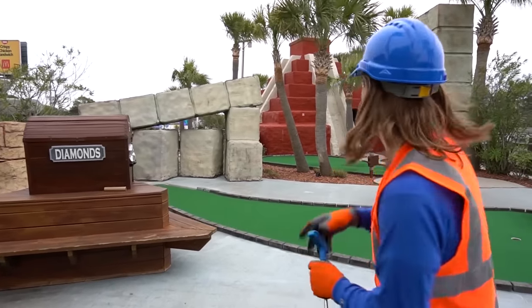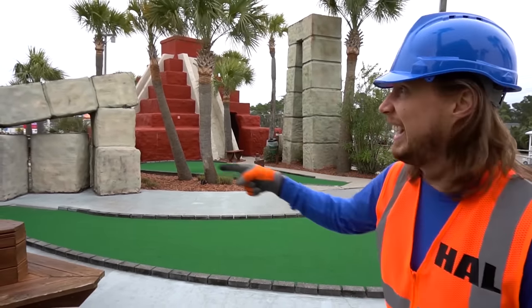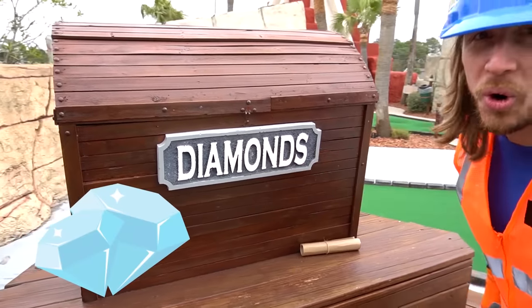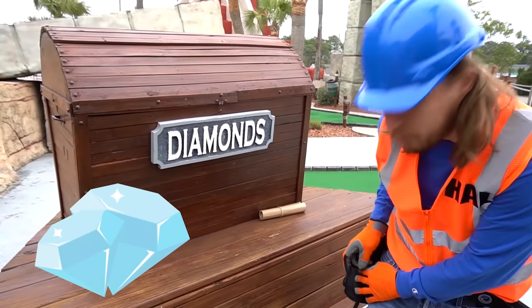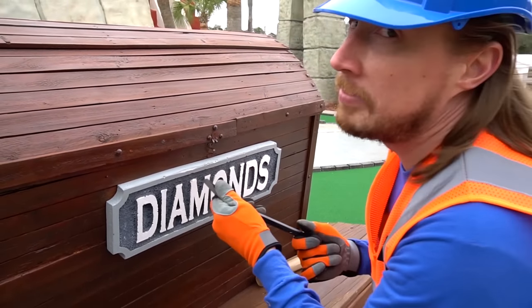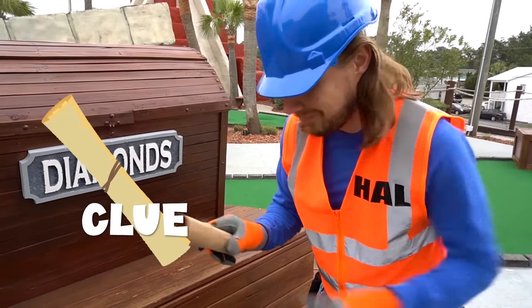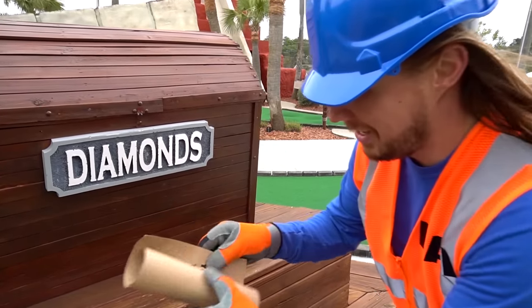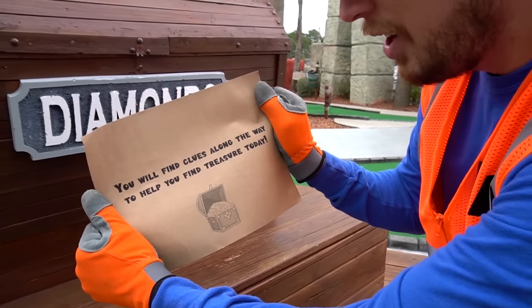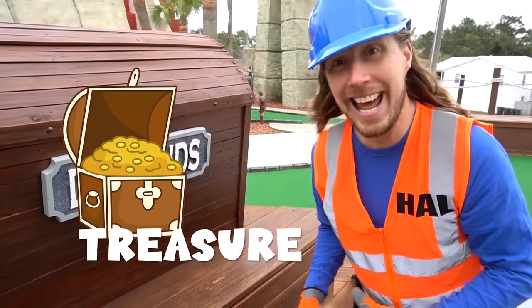We made it to the top. Check out this. This is so awesome. We've got an Aztec temple. That's pretty cool. And it's even got a treasure chest. And it says diamonds. Oh, I wonder if I got a tool to get in there to see these diamonds. Guess not. Oh, check it out. We got another clue. Let's see what it says. You will find clues along the way to help you find treasure today. Treasure? Oh, wow. We're going to find a treasure today. Come on, let's go.